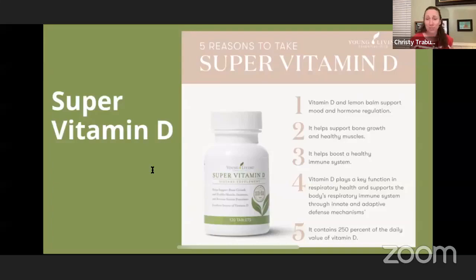So who should use vitamin D? Individuals with a risk of or known concern of osteoporosis, individuals needing emotional support, anyone suffering from seasonal blues or seasonal affective disorder, any of those kinds of things. You want to make sure D and Super B are included in your life. Also anyone wanting to bolster their immune system, anyone with a known vitamin D deficiency, right? That makes obvious sense. And those looking just for overall health and vitality.